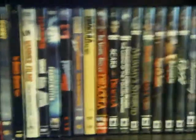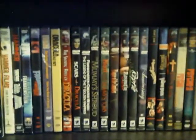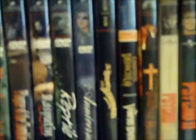And these Anchor Bay ones here are worth a lot of money. They actually are all out of print, and most of them go for close to $50 brand new. So I'm glad I have all those. And then after my Hammer films, I have some of my Alfred Hitchcock films, which I want to pick up a few more.